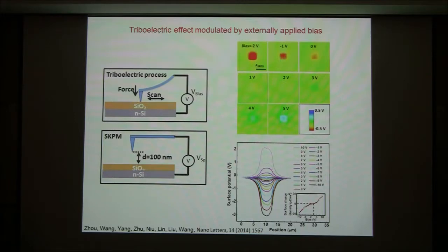We use atomic force microscopy to study triboelectricity. This is an AFM tip, a metal tip, scrubbed on the silicon surface, and charge transfer can occur. By applying different biases, you can control the transfer: positive charge, negative charge, or no charge transfer, depending on the value of the bias.